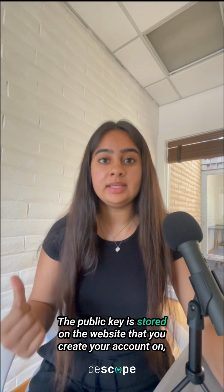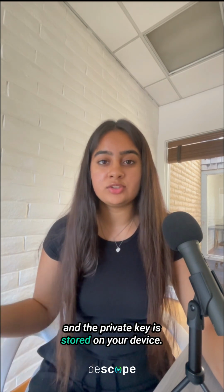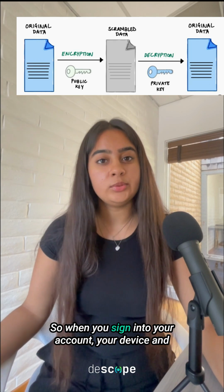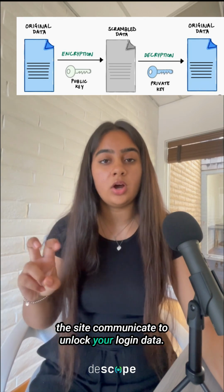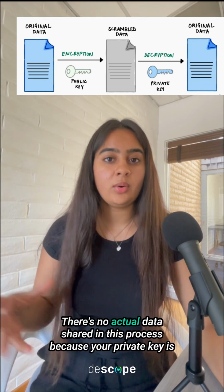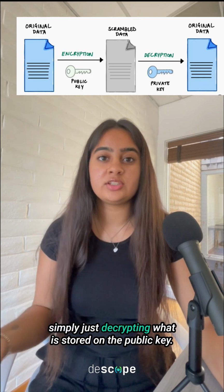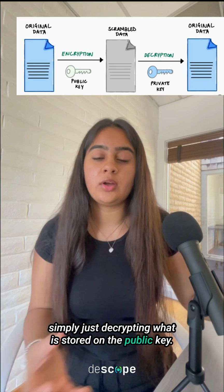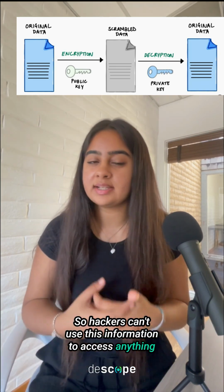The public key is stored on the website that you create your account on, and the private key is stored on your device. So when you sign into your account, your device and the site communicate to unlock your login data. There's no actual data shared in this process because your private key is simply just decrypting what is stored on the public key. So hackers can't use this information to access anything.